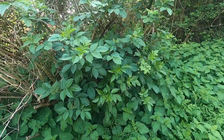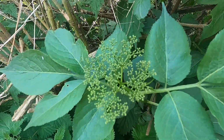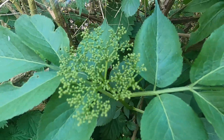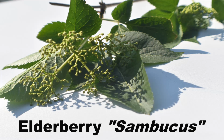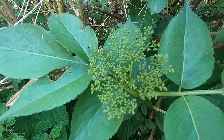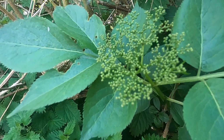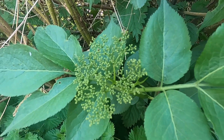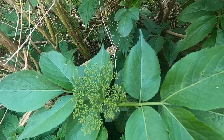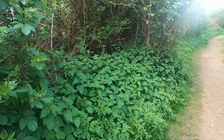As I continue to walk, here's one, not ready for harvesting yet, but this is elderberries, or will be elderberries, yet to become elderflower. That'll be brilliant white flower shortly, which will turn into those gorgeous dark plum black sort of coloured berries that make excellent wine and cordial juices. And of course you can make elderflower wine as well. Very tasty.